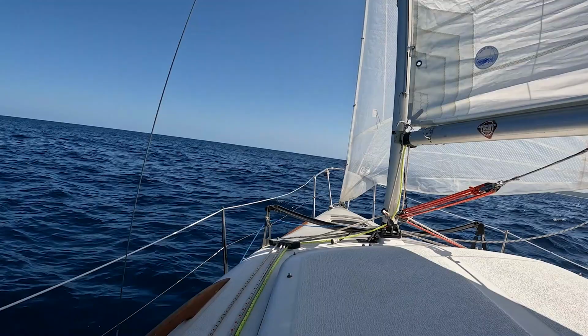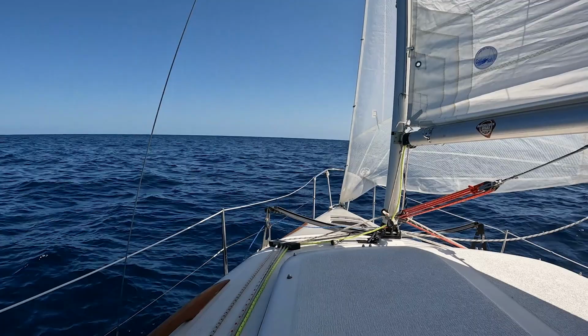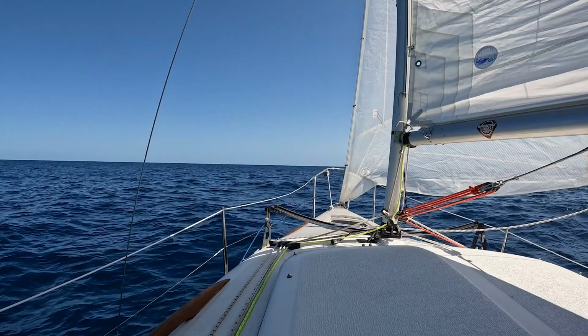And the Gold Coast is just above my finger. I can just see the Q1 line. So I think we'll be there in another 3 or 4 hours, which is before dark, which will be nice.